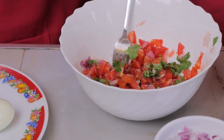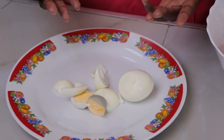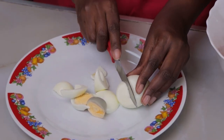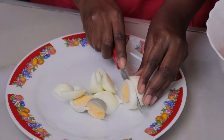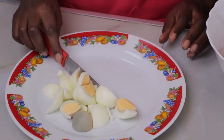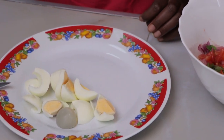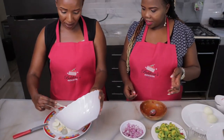Now, guys, you boil your eggs depending on how much you want them to cook. If you like your yolks to be very yellow, don't boil them for a long time. If you like your yolks more cooked, boil them for a little bit less time. Yeah, it all depends on what you like. Mm, awesome. Oh, you want me to do the painting?